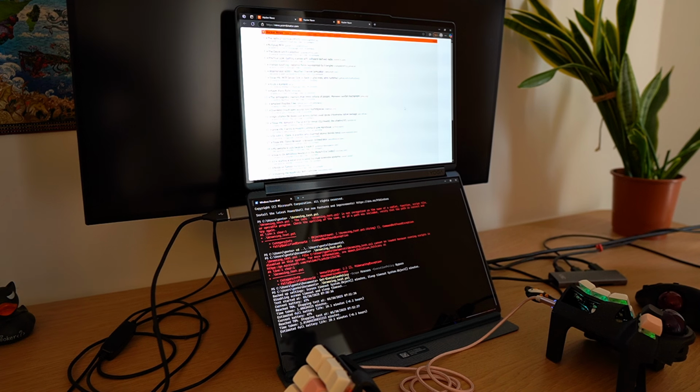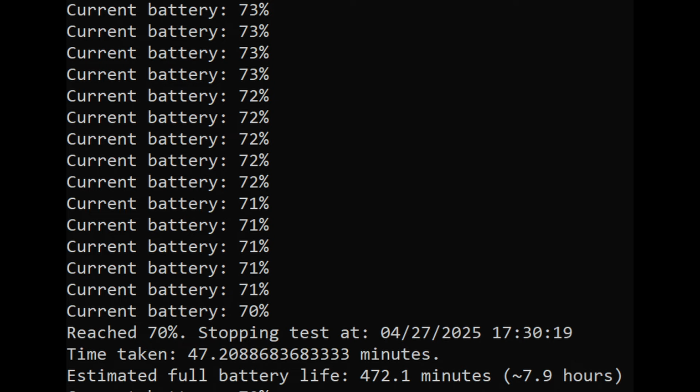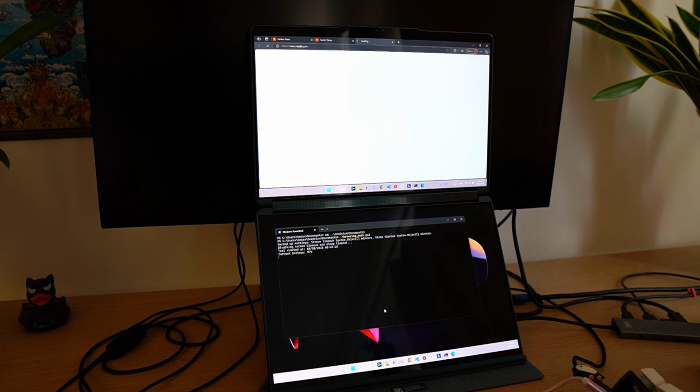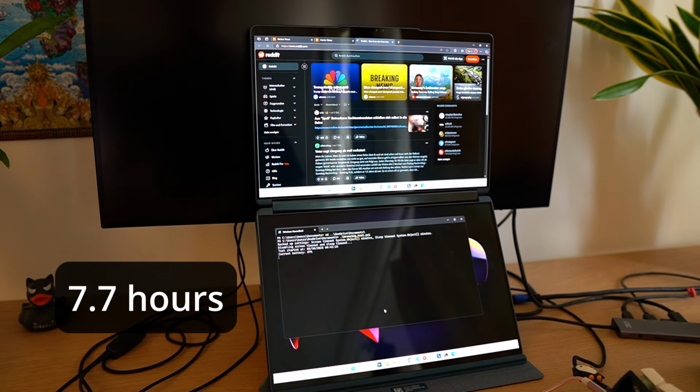Another test I did is a simple script opening a random website from a list once a minute and keep doing it from 80% battery to 70% in balance mode. Screens were both on 120 Hz mode and 50% brightness. I got 7.9 hours estimated result. When I did the same test on the older Gen 8 model, I got 7.7 hours with 50% brightness.